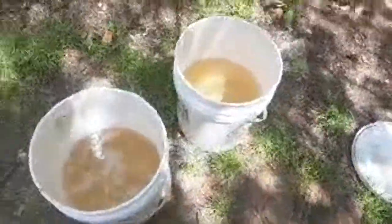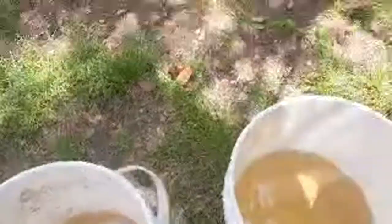Surefire way to keep your bees from getting smashed. So, my wife's watching, I gotta give her a shout out. So my wife, isn't it pretty? She raked it up. So she did pretty good. I have to give her some props.